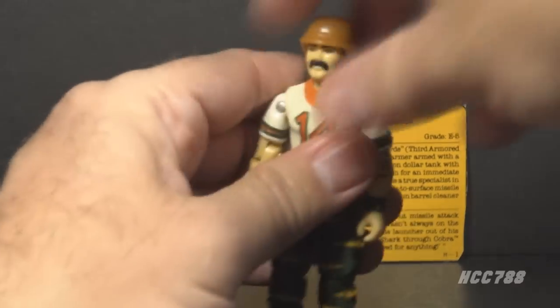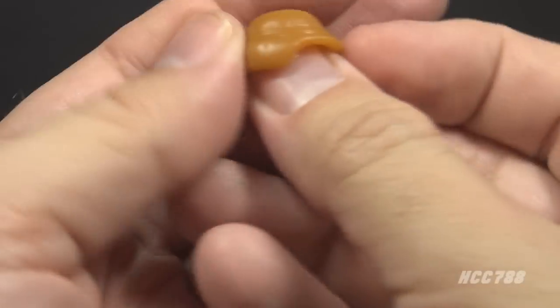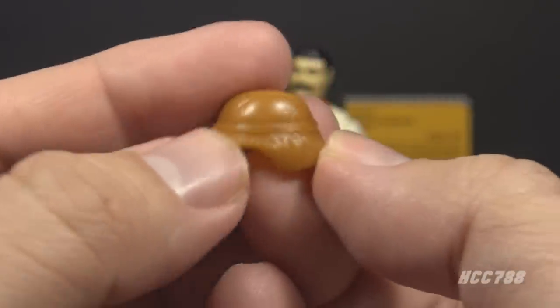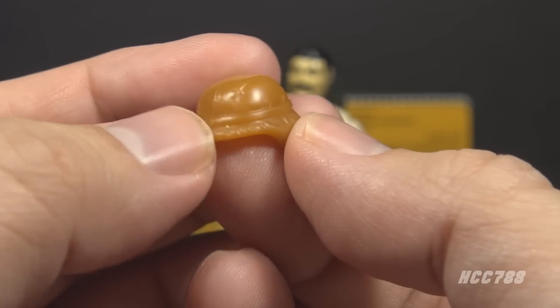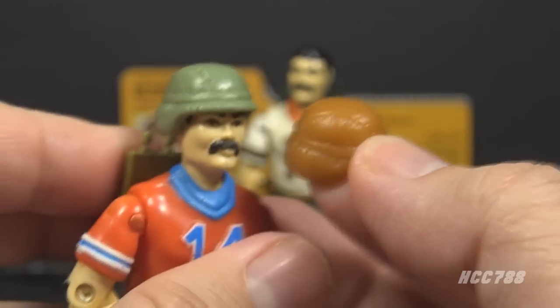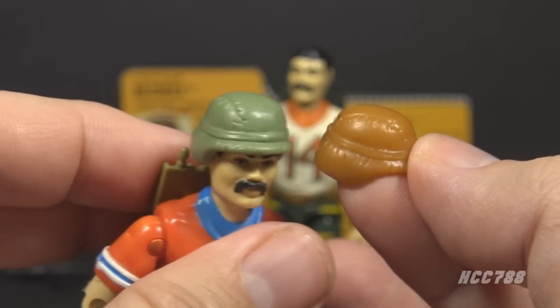Next, let's look at his helmet. The helmet is in a caramel brown plastic. It is a cloth-covered PASGT, or Personal Armor System for Ground Troops helmet. It is the same as version 1, but the version 1 helmet was in green plastic.